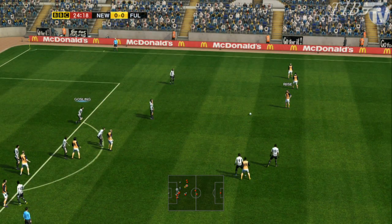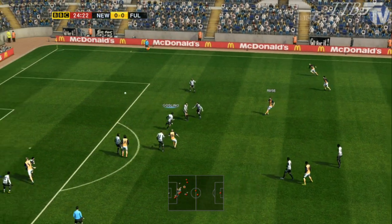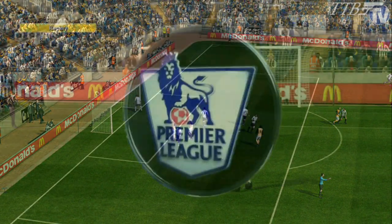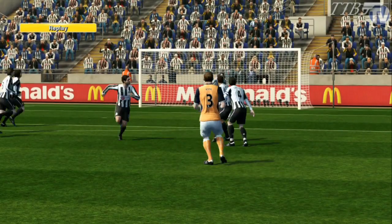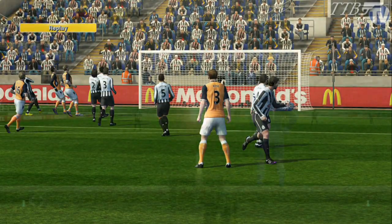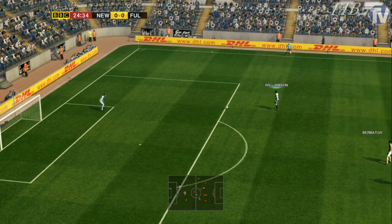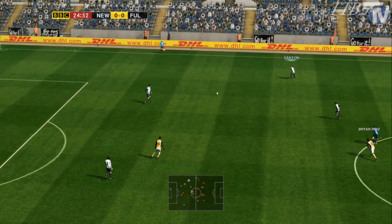About 30 yards out, Risa. Will he have a go? He definitely will have a strike. What a strike that was. And that is out for a goal kick. Have a look at the power on this. It's an absolute bullet from Gianardo Risa. And he's unlucky. 25 minutes gone. Fulham could have been 1-0 up.